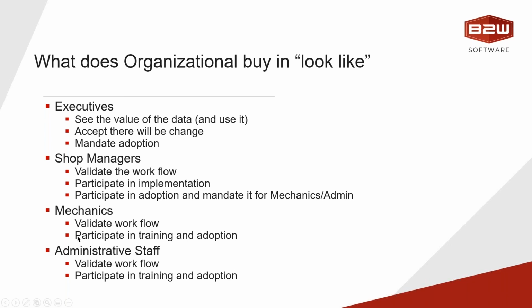Mechanics have to validate the workflow. Sometimes shop managers or executives will choose a system that really doesn't address how mechanics need to do their job, but the mechanics need to participate in training and adoption, as well as admin staff too. You're getting a system to drive payroll, but you haven't involved the payroll person. That is a recipe for them saying, look, did you forget about this? This is why that won't work.